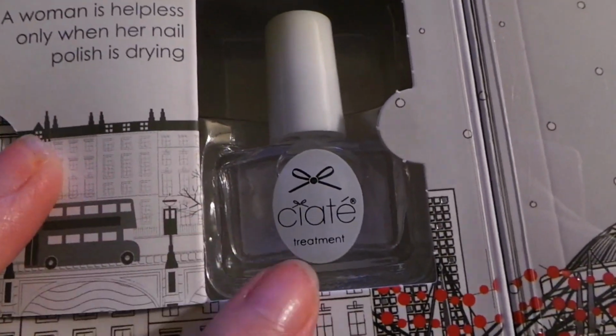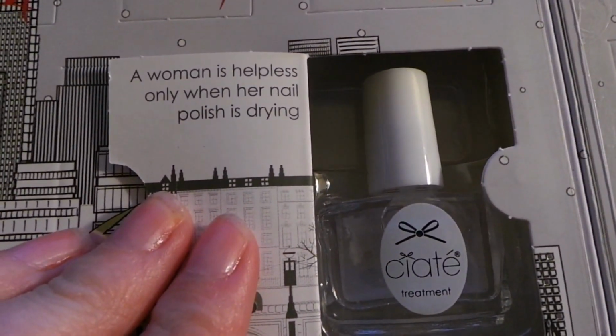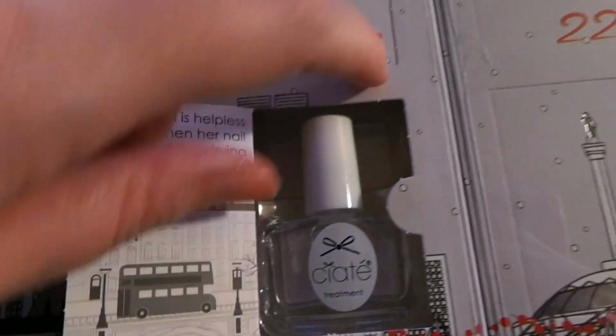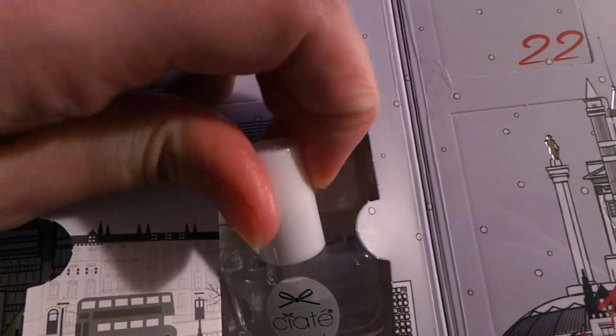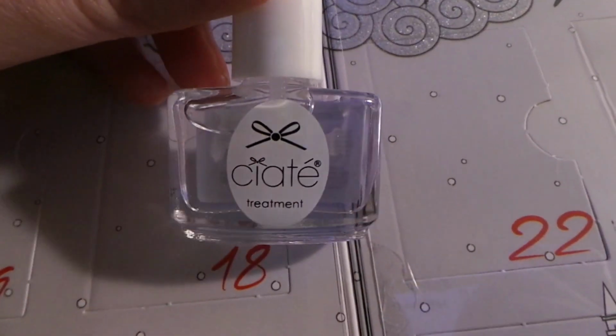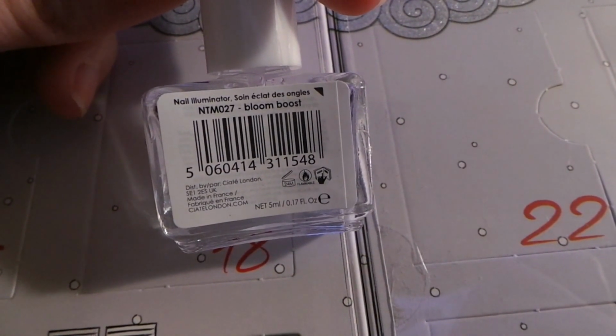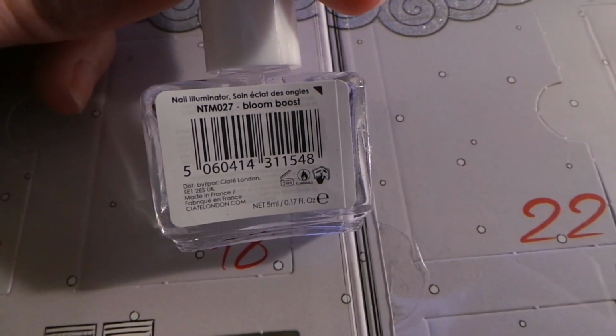Oh my god, it's a clear one. A woman is helpless only when her nail polish is drying. Isn't that the truth? So this is just a treatment. So what does this mean? A treatment? What treatment for what? Bloom Boost. Nail Illuminator.